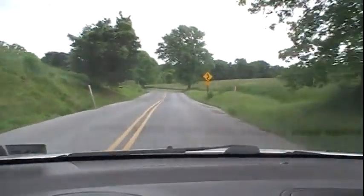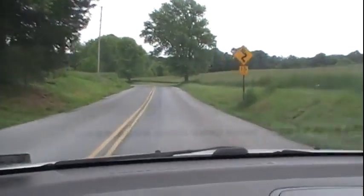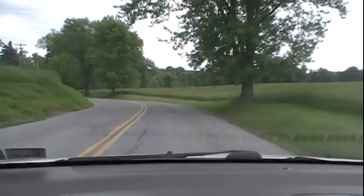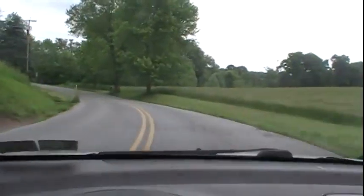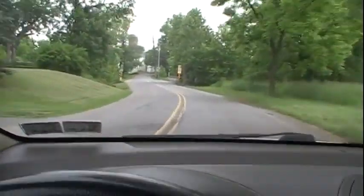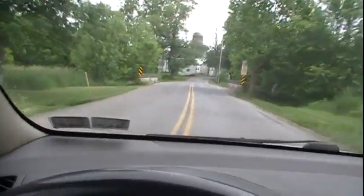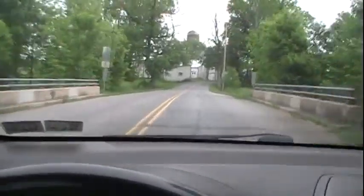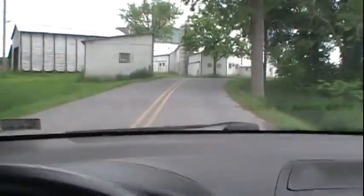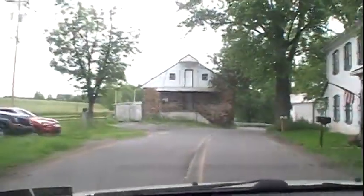Okay, let's go for a ride. Okay. This road here is called Brown's Mill Road. And in a minute you'll see why. There's a mill down here. It's on the National Historic Register. I'm just looking at history and old stuff. This is private property, so I just want to drive through here and show you. That's an old mill.